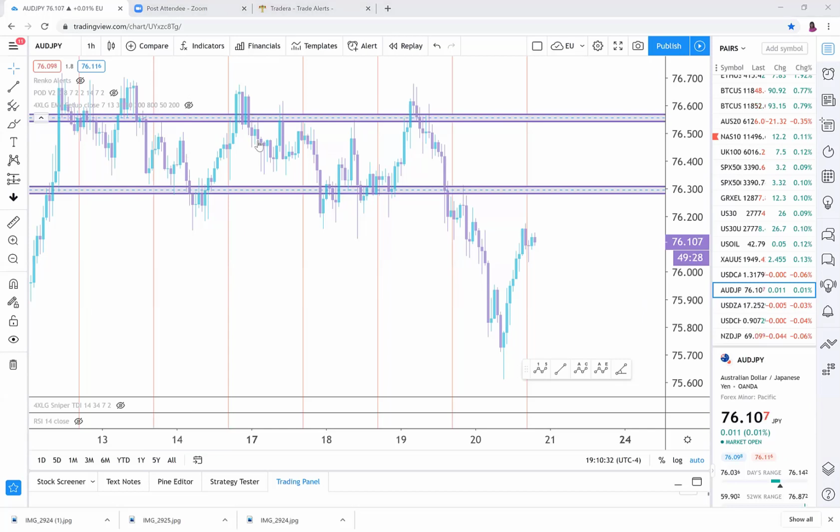So let's talk about TradingView. Here in the left-hand corner, where I have it highlighted, this is where you're going to enter the Forex pair that you want to trade. So I've typed in AUD-JPY. That AUD stands for the Australian dollar, and JPY stands for the Japanese yen.